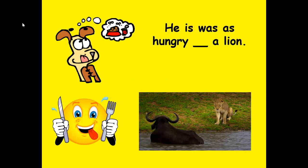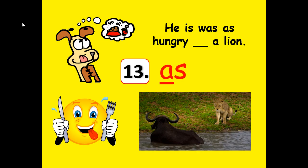Number 13, he was as hungry blank a lion. Mrs. Pearson made a mistake in that sentence. Number 13, he was as hungry as a lion. As. And look, there is a lioness. Very hungry, wanting to eat that water buffalo. Hungry as a lion, A-S, as. Stretch it out, as. It's the S that has a Z sound.